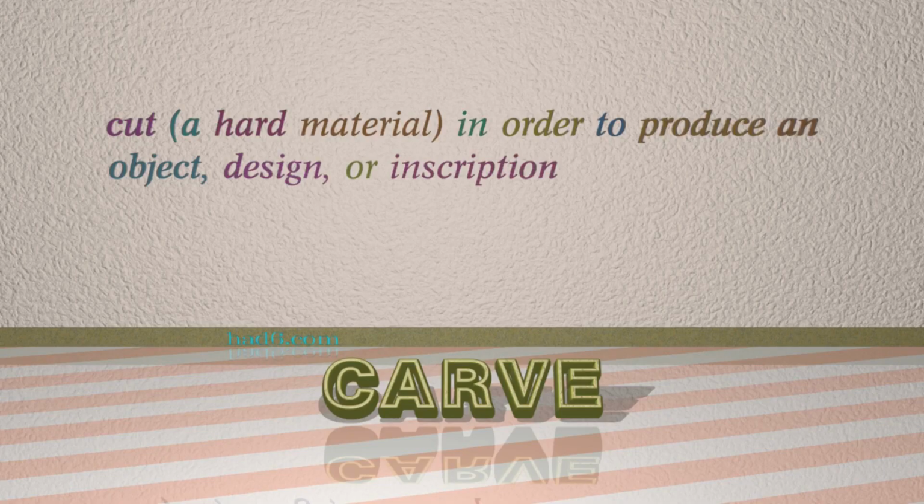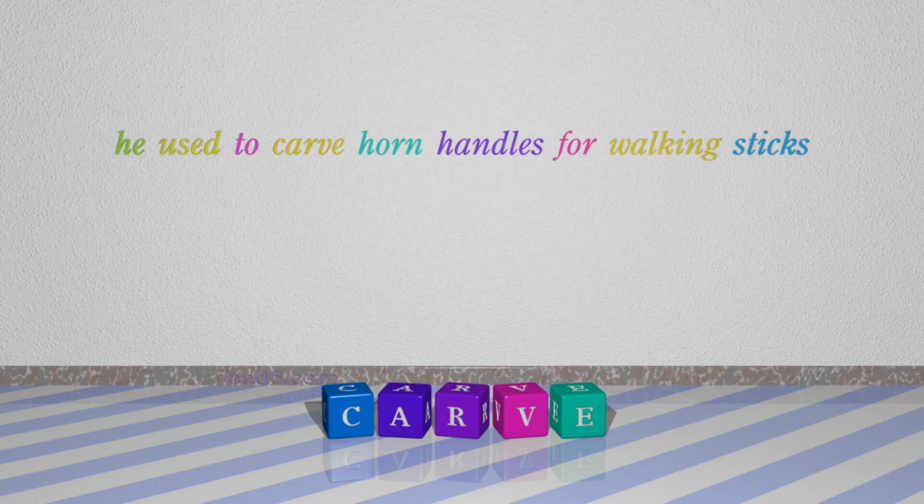Number 5. Carve. Which means cut a hard material in order to produce an object, design, or inscription. Carve. For example, he used to carve horn handles for walking sticks.